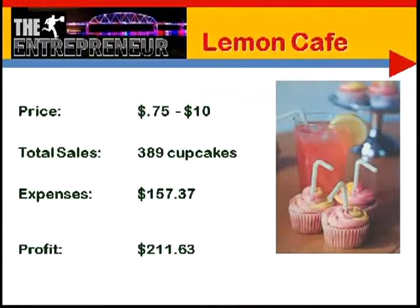Okay. And the last thing on there, the numbers, the expenses, you had to replace some mixers and you had cake mixes. Right. So your total expense is $157.37, yet in the end you still generated $211.63 for a profit. That's pretty good. And that's going to Children's Miracle Network, and what else did you say? Also the Relay for Life. Relay for Life. Awesome. Good.